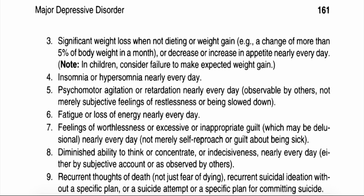So if someone is discussing that they feel tired, or that they don't feel worthy, or I don't feel beautiful, or they're feeling guilty about things that they shouldn't feel guilty about, such as not being able to help a friend because they were struggling in bed, that's an inappropriate way of feeling guilty. Number 8, diminished ability to think or concentrate, or indecisiveness, nearly every day.